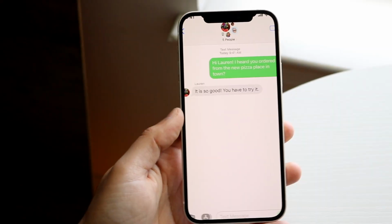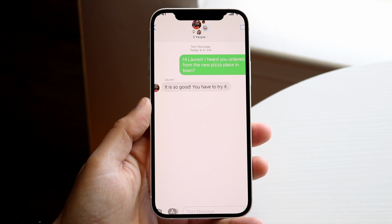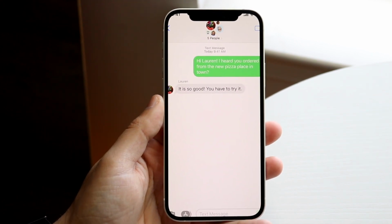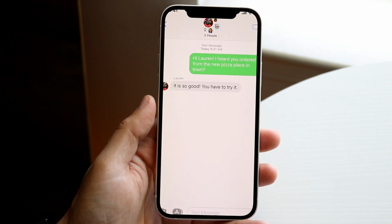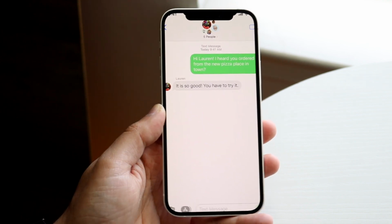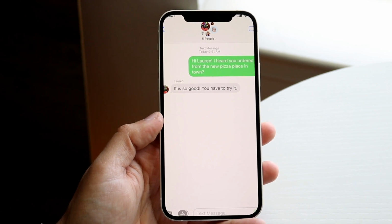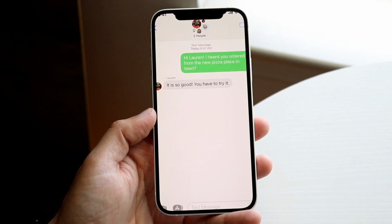So you may be having an issue where for some reason your iPhone is sending out green messages instead of blue messages. Now the main reason for this, at a high level, is because a blue message is an iMessage and a green message is essentially a non-iMessage message. So if it's a green message, that means the person you're sending to either doesn't have iMessage enabled, they may still have an iPhone, or temporarily they're in an area with bad signal or no Wi-Fi or data. That way you have to send it as an SMS rather than an actual iMessage.